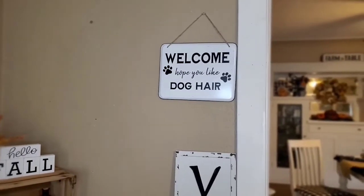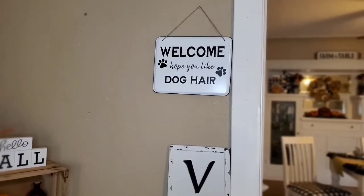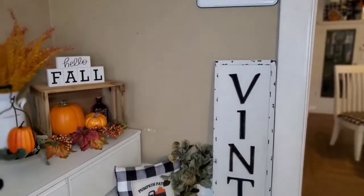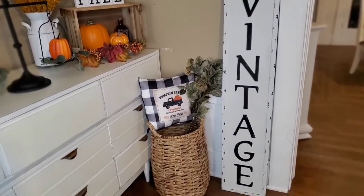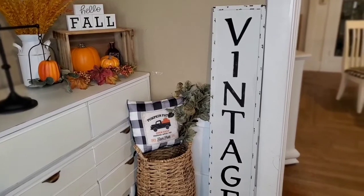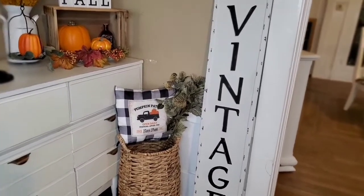Coming to this corner over here, I have this sign that says welcome, hope you like dog hair. This is definitely a true statement. With all my doggies, I definitely struggle with the hair, but this is probably my third favorite part. I have this vintage sign right here. It's a vertical sign. It's actually a big sign. I actually bought that sign off somebody. They purchased it at Michael's. It has new tags. They paid $40. I got it for $15, so I definitely got a steal.